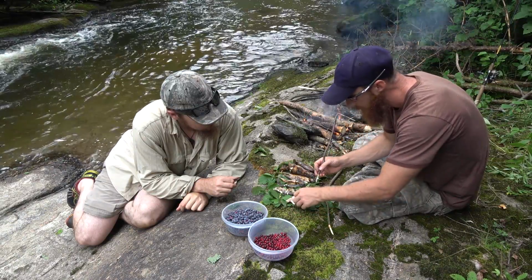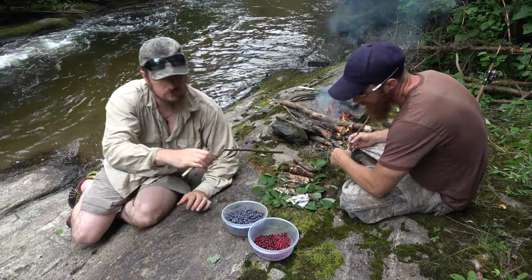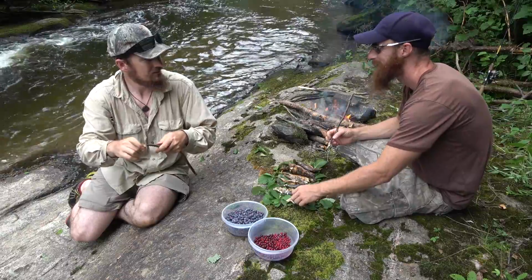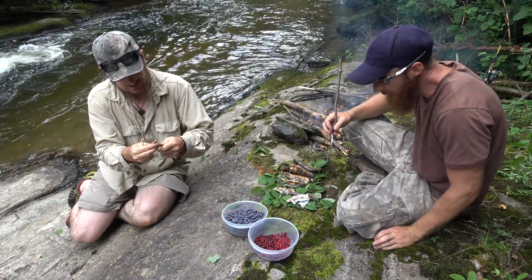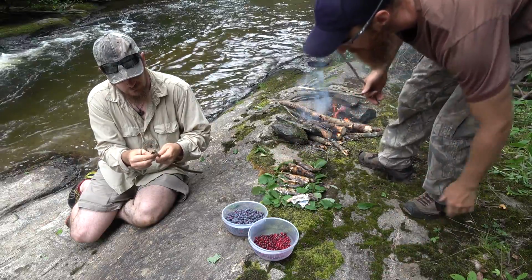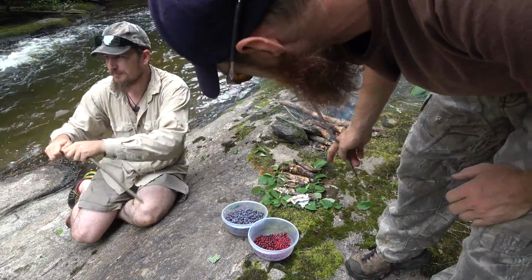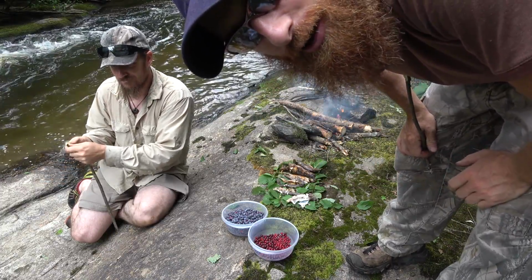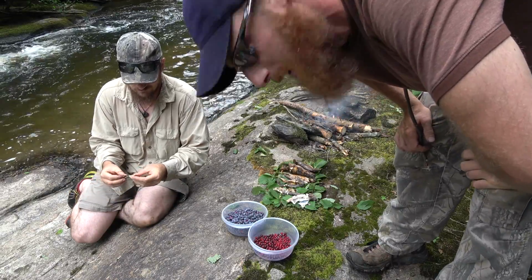What do you think? Tastes the same as a trout. It tastes the same as a trout, eh? I think the camera picked that up. So that first one's a creek chub. And honestly, if you didn't know the difference, you'd think it was a trout. Tastes about the same.